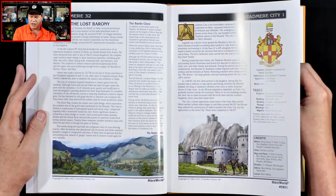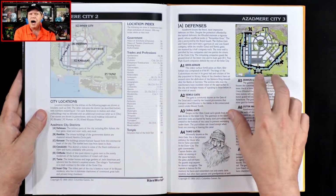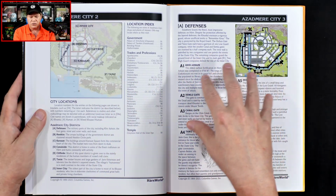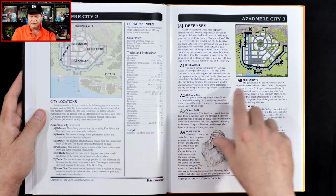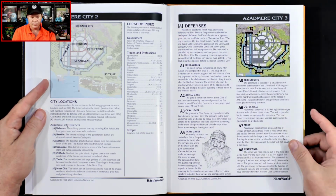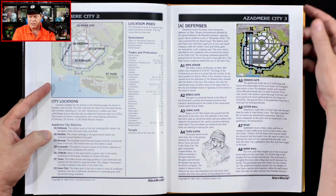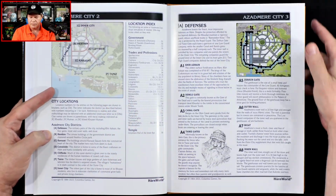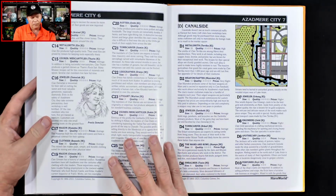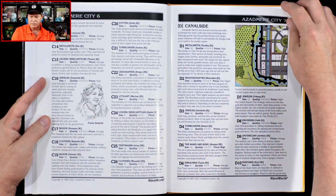So this is going to discuss the city itself. So this is more the higher level that I was just talking about. So we're going to have keyed maps. So we've got the districts, we've got the defenses of the city. These are important NPCs for the city.